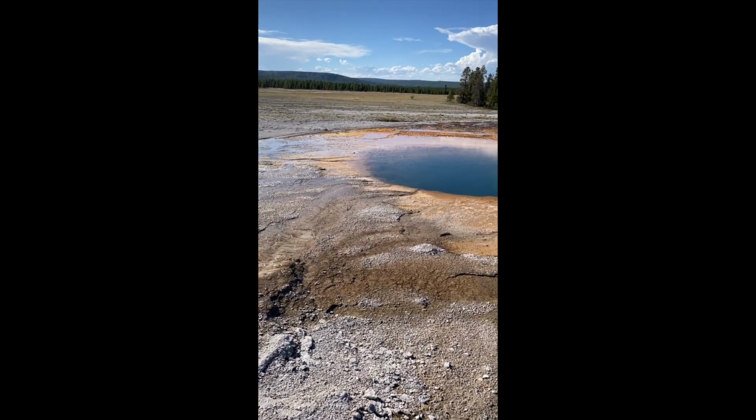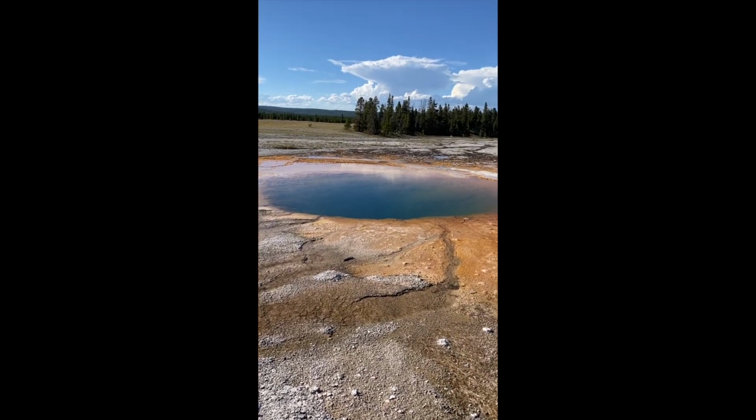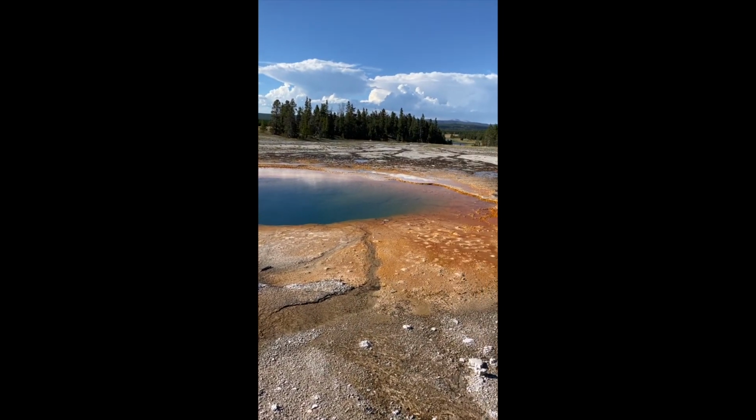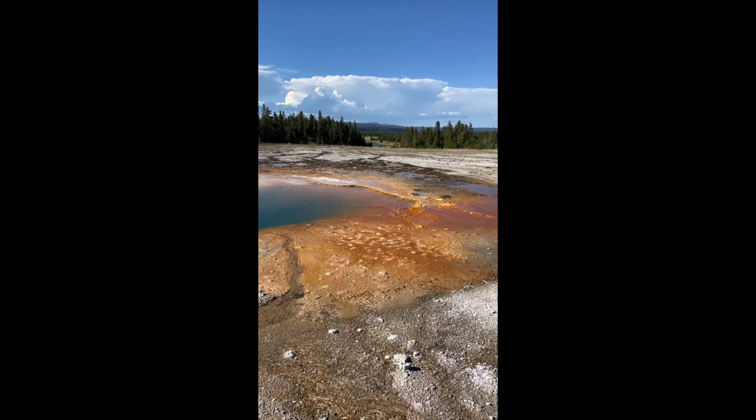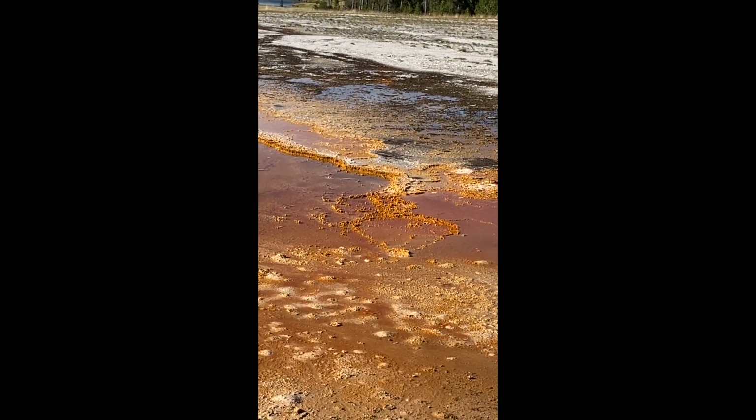Here we have another spring. It's smaller than Grand Prismatic Spring, but you can see a lot of the same colors. And over to the right, you can see these colonies of bacteria rising up out of the ground.